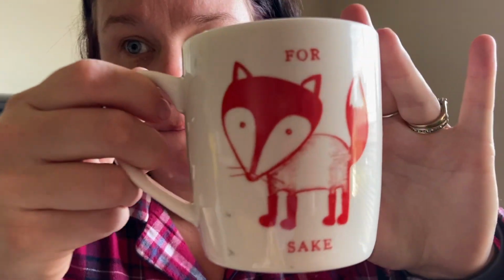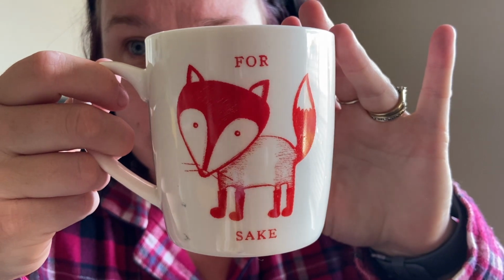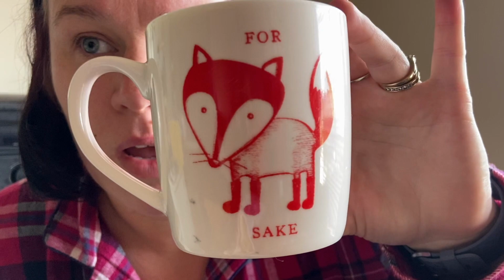Do you like my mug? I bought it for my husband, and it was funny because I had it in the office for him. It says, for fox's sake. And no, I'm not swearing, but I'd love to some days.